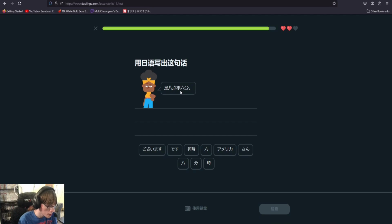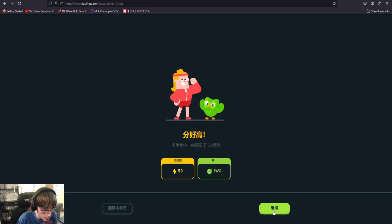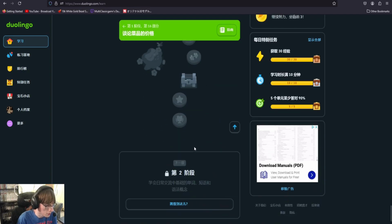18点06分. So 18時6分です. Okay, so that was a little harder, but I made it through it. I skipped ahead, basically. Practice, 练习. 话 means broken. So I'm guessing this means to practice my areas where I struggle, judging by the few words in the sentence that I know. No, thank you.